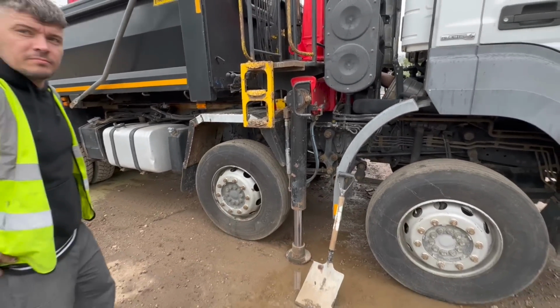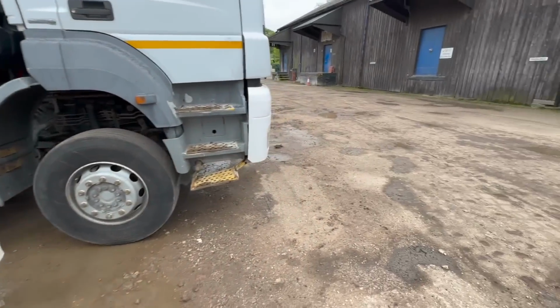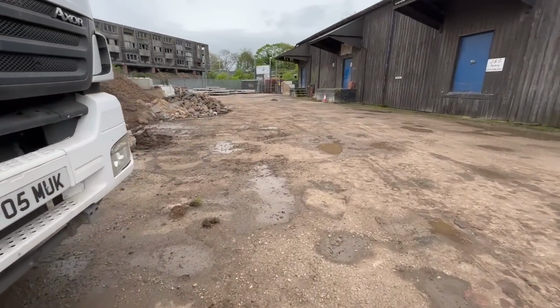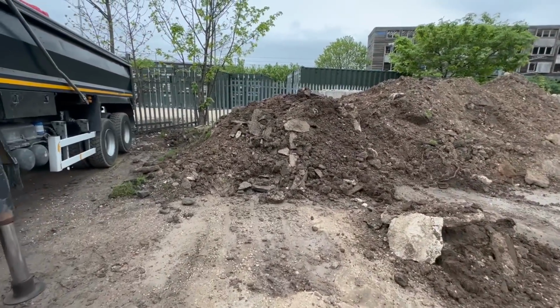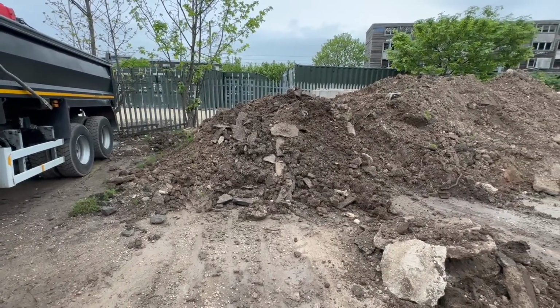I'm going to leave him to it now. You happy, mate? Yeah, he's happy. So I'm going to leave him to it. He's going to quite happily grab away. Any bits of tarmac, like I say, he's going to pull that out. I'll go and get the GoPro, go set it up, and you just watch him on that.